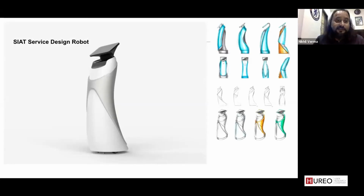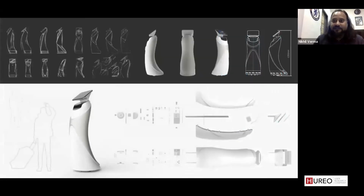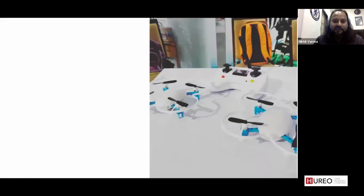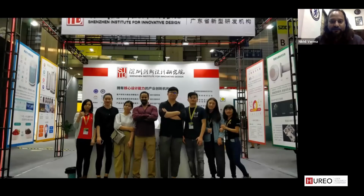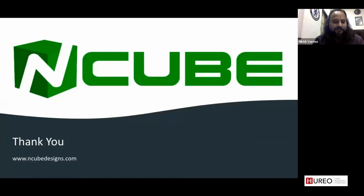Then we also designed a service robot. This service robot had a specific application in the area of exhibitions where your products are exhibited: you just go and showcase it, and it covers the area and hands out service. So this was my team in Shenzhen that I worked with, and very, very interesting years of my life. So with this, I think I come to an end.